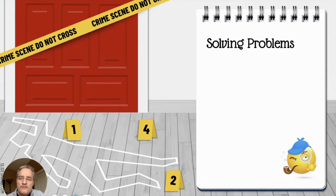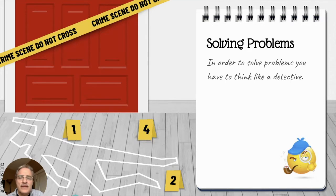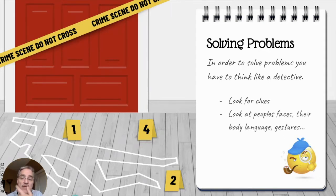So, in order to solve problems, we have to think like a detective, okay? And what do detectives look for? They look for clues, okay? But the kind of clues that we are looking for, again, this is problems that we have with our friends, maybe with our family, or people we don't even know. So the kinds of clues that we're going to look for are, we're going to look at people's faces to try to determine what's going on.